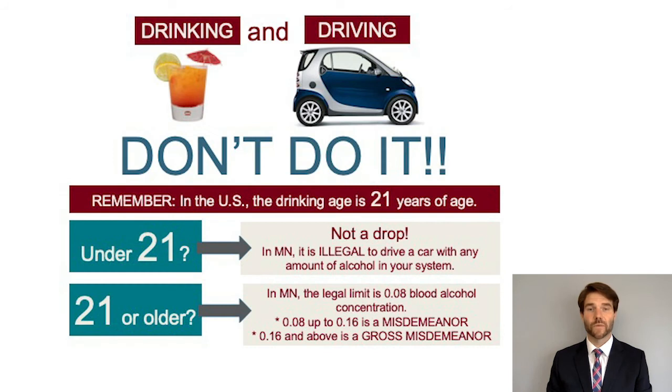Speaking of alcohol, the laws in the United States may be different than those in your home country. In the United States, the legal drinking age is 21 years old. It is illegal to purchase, possess, or consume alcohol under the age of 21. It is also a crime to provide alcohol to somebody who is under 21 years old.